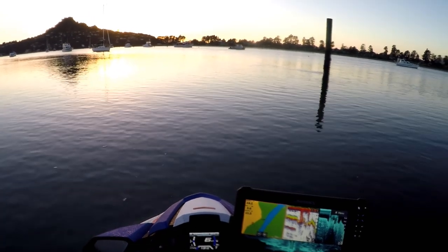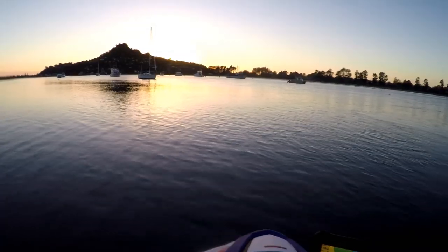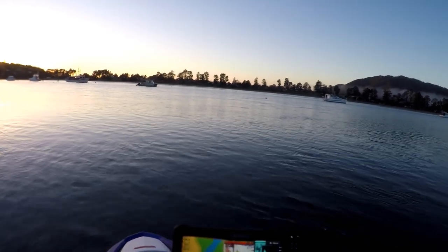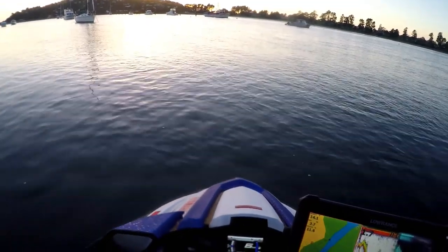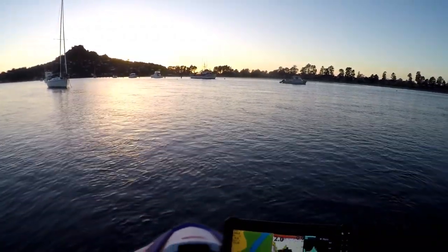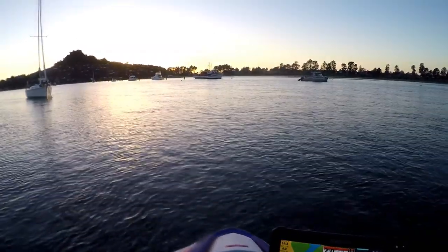What a morning. You gotta love winter time. Sun's just starting to come up behind the hill. It's supposed to be maybe 5 knot westerlies, so there might be a bit of wind out there, so that'll determine how far we go out, whether we go out to the deep pins or stay in closer to the reefs. But regardless, it should be a pretty good day.